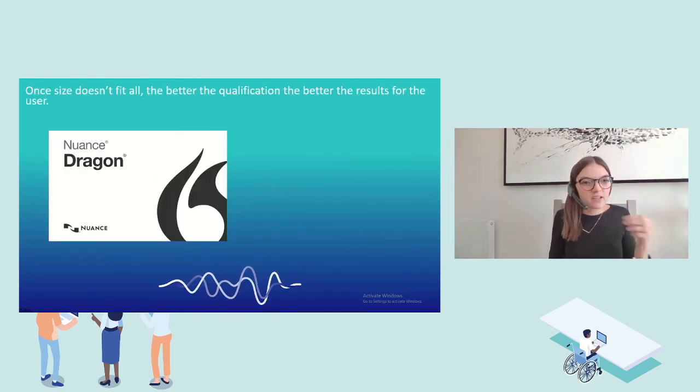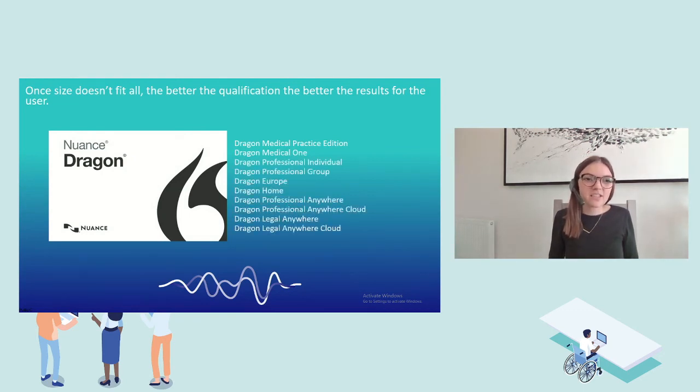And just to kind of wrap things up, Dragon's a really popular product, especially Dragon Professional Individual. It's the go-to for lots of people. But just wanted you to see, this is just a snapshot of some of the Dragon products we do. There are so many. You can have different languages, you can have medical vocab, you can have legal vocab now as well. There's consumer products, there's business products, there are so many.